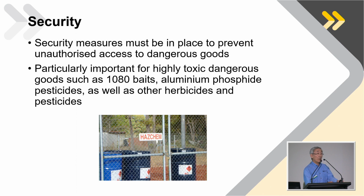Security is very important, and we touch on that in your checklist, to keep the chemicals secure. Particularly important for highly toxic chemicals. And of course, on farms, you have families living there and young kids. We don't want them to access those chemicals.